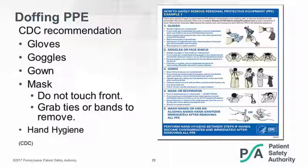So do not ever grab the front of a mask to pull it off. Take it by the ties or the bands that go around your ears to remove that mask. And then most importantly, when you have removed this equipment, you must perform hand hygiene because you will have picked up some pathogens again onto your hands.